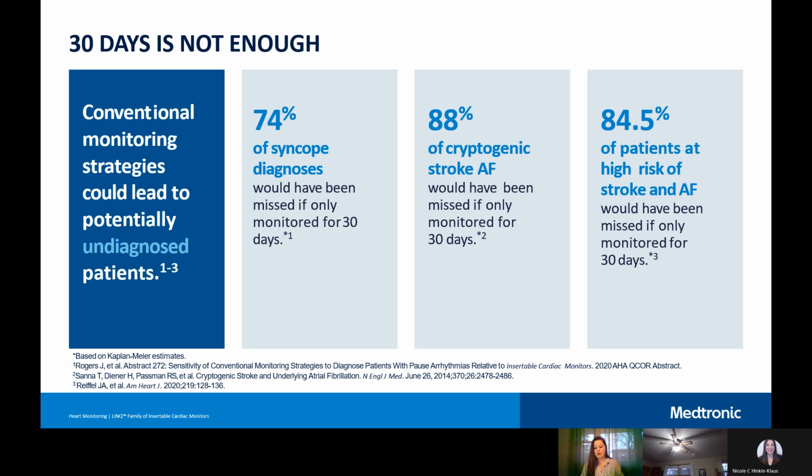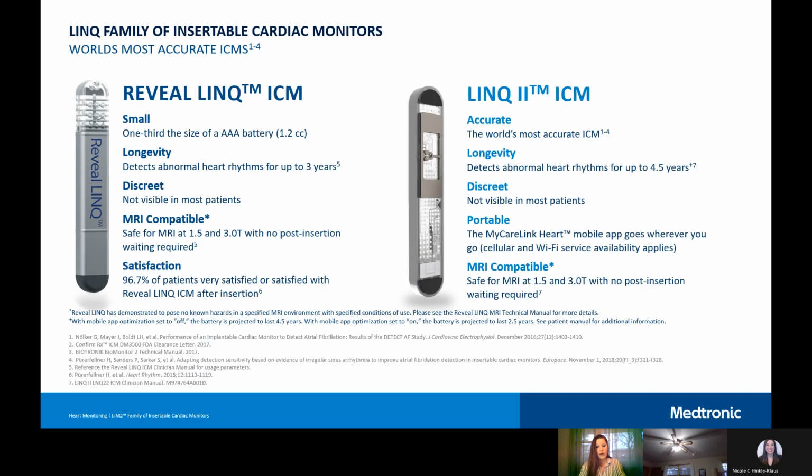So it does behoove you to keep that monitoring process moving and to keep looking. And so this is where we talk about long-term monitoring and exactly what it is.